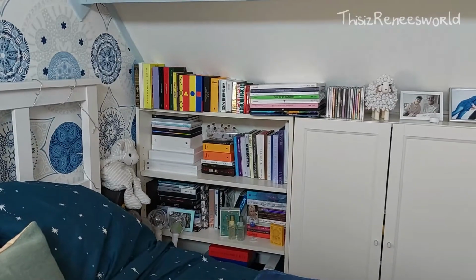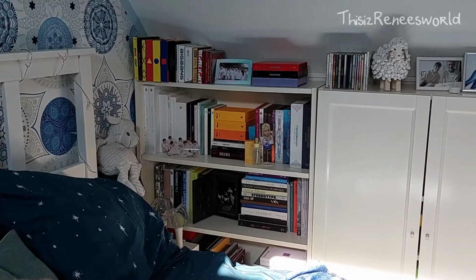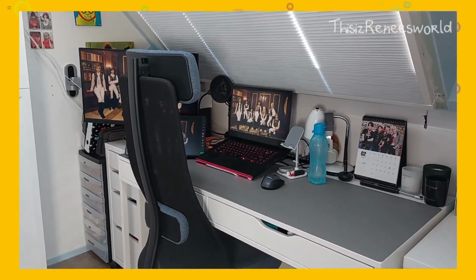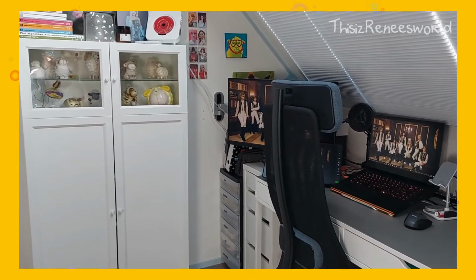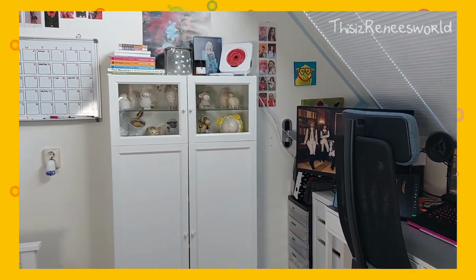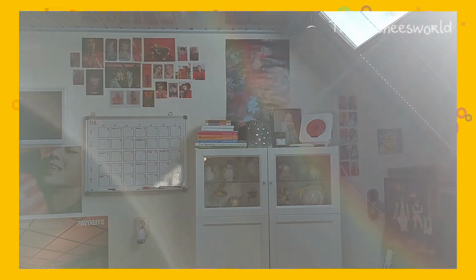And while we're at it, it's time to change up my K-pop collection setting, and there we go. And this is the before shot. I really liked the red theme, but to be honest, I really was looking forward to changing it up because after a month, you're kind of sick of it, and I just love changing all of the things and the decor in my room around.